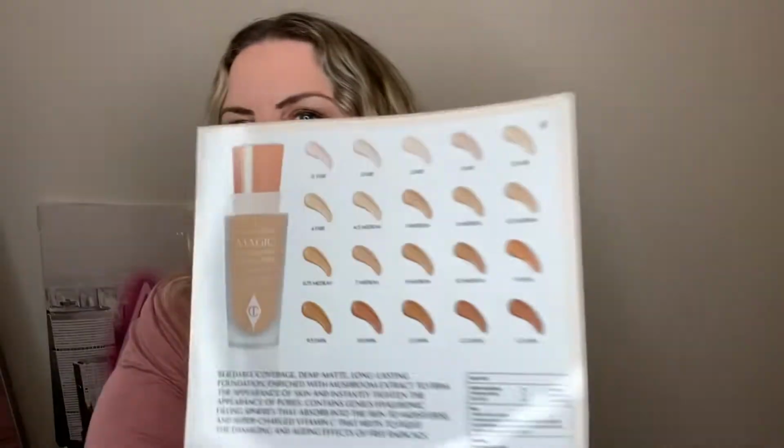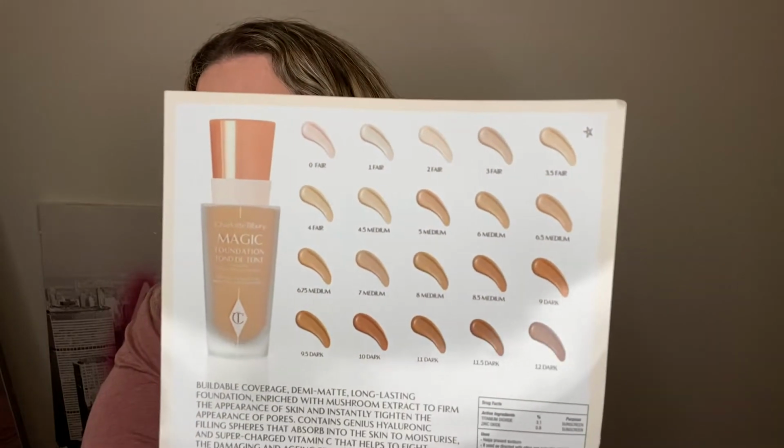On the back here, it does show the shade range. And I don't know if that's all of the shades, but again, I feel like that's a really terrible shade selection. So you hardly get enough in this type of foil pack to use. So that's why I tried to use a few of them all together. It was not enough to even get a good sample to know if it was good or if I'd want to purchase it.